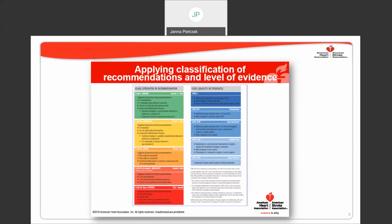Again, I'm echoing what I had said earlier. Yes, this is evidence-based medicine, and one may ask, what kind of evidence? What is the level of evidence? So basically, evidence-based medicine is categorized into strength of recommendation and level of evidence. There you have it on your left side, where the class of recommendation would be based on the level of evidence. Either it will be class 1 evidence, which would be the strongest evidence for a certain recommendation, where it's clear that the benefit of such recommendation is significantly better than the risk.